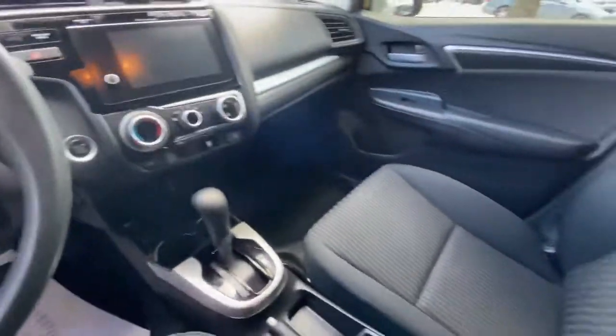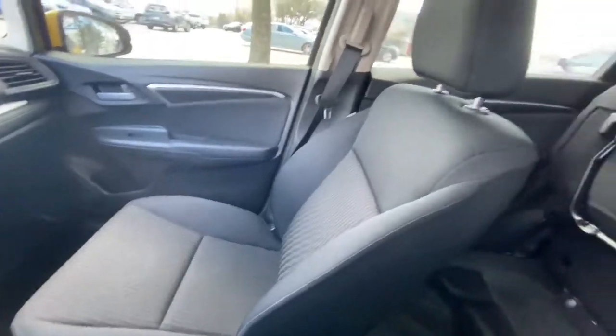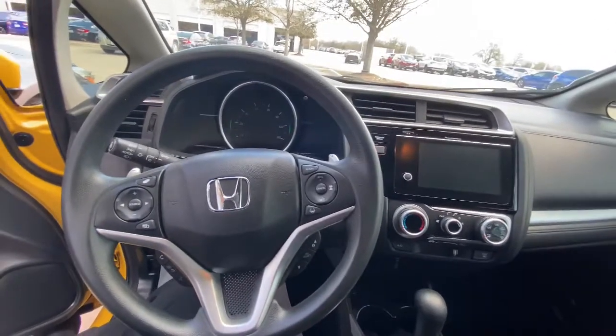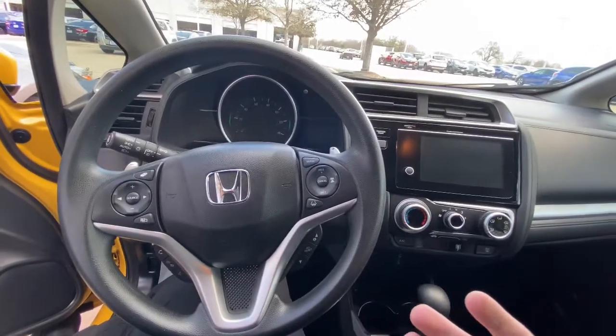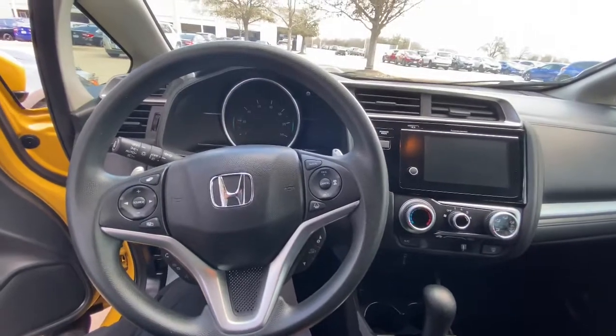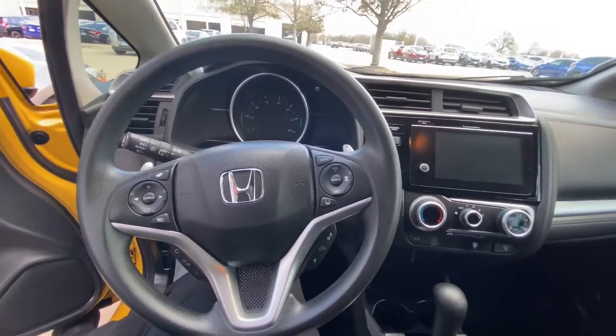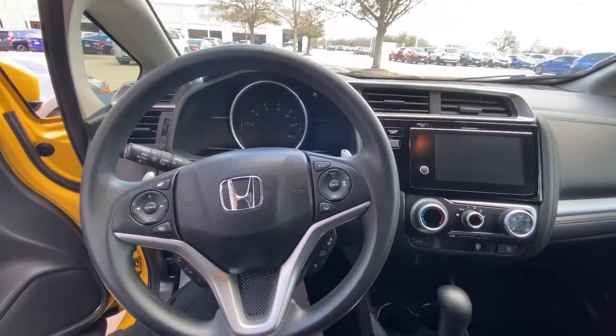And the vehicle doesn't smell. I cannot feel anything that smells bad. The vehicle smells good, has never been smoked in, is in really good condition, and looks really good. So it's definitely worth your time to stop by, test drive, and see if you like it. It's a beautiful car, and I would definitely recommend it to you.